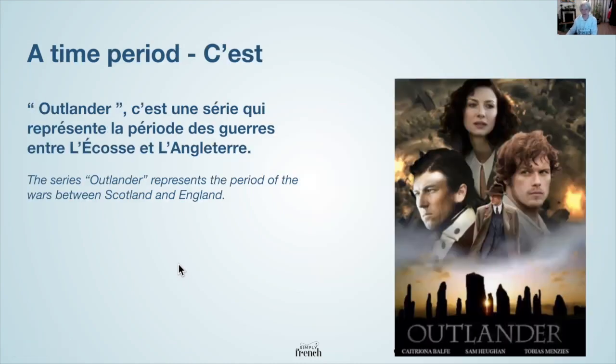A time period's interesting. I'm watching the series Outlander at the moment, so it just had to come into my lesson here. So, Outlander, c'est une série qui représente la période des guerres entre l'Écosse et l'Angleterre. So it represents the period. Notice I've gone straight into the series Outlander represents the period of the wars between Scotland and England. I've even turned the sentence around, because it sounds like an English translation.